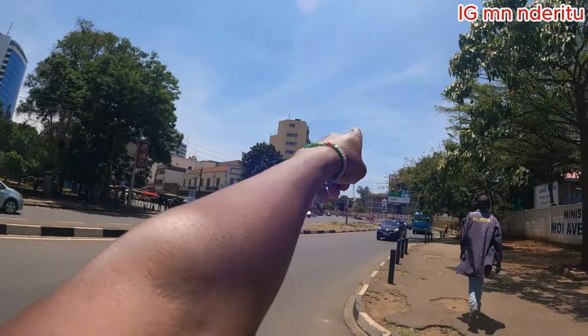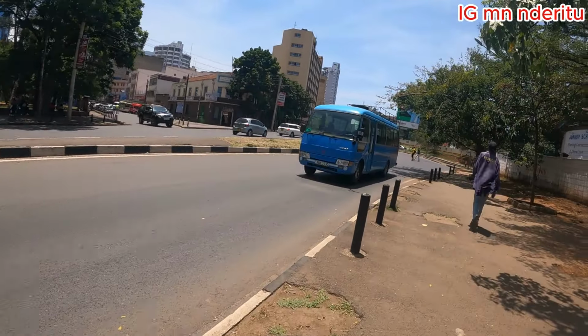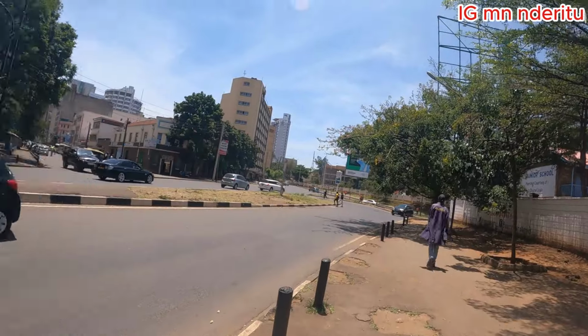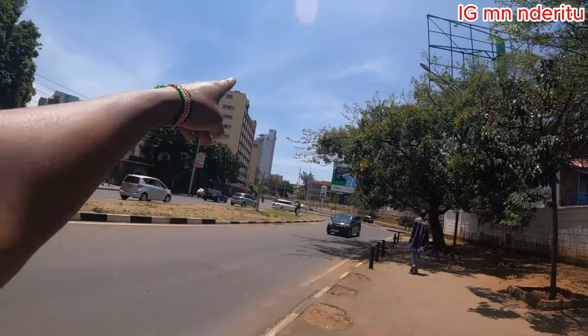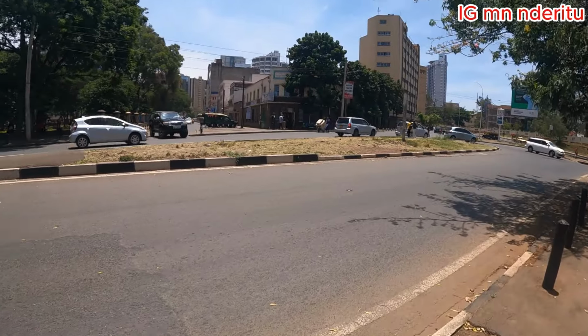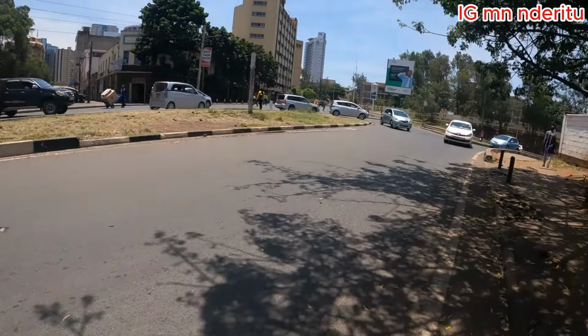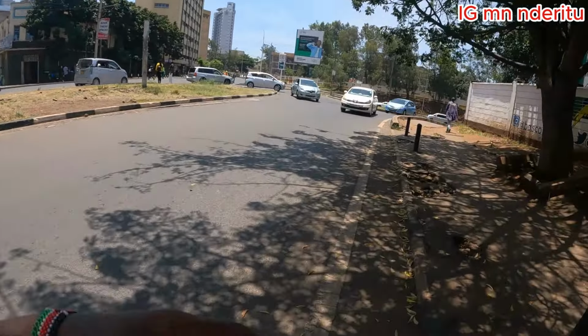So you can see that University of Nairobi Towers. You can see that Nairobi University. This university is in the CBD, Nairobi. As you can see, it's in town. It's located in the heart of the town of Nairobi. So I want to go and cross to the other side.